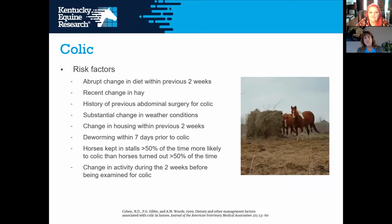Okay, risk factors of colic. Abrupt change in diet within the previous weeks. This is from a study done by Noah Cohen and some others, Pete Gibbs and A.M. Woods, in 1999 at Texas A&M. They did a big survey and put together all the factors that increase the risk of diagnosis of colic in horses. Some things they came up with were kind of revolutionary that people hadn't really thought about.